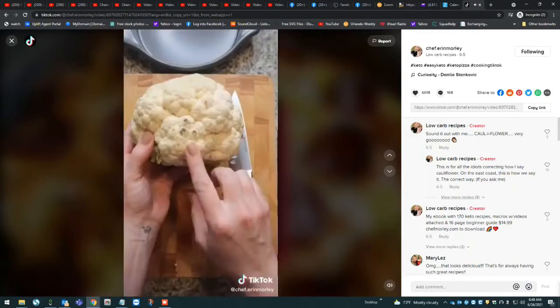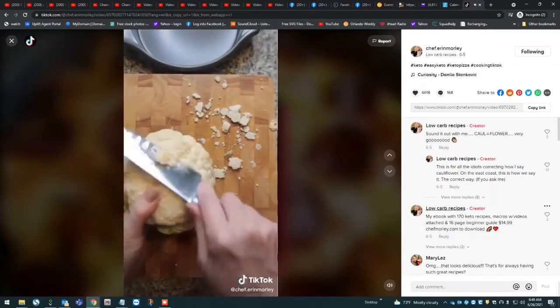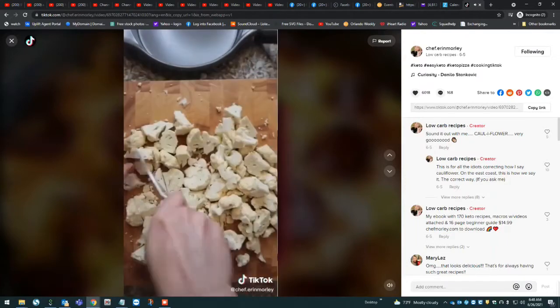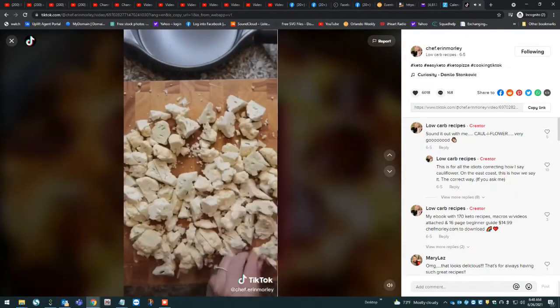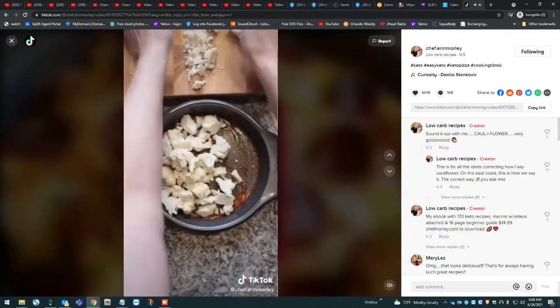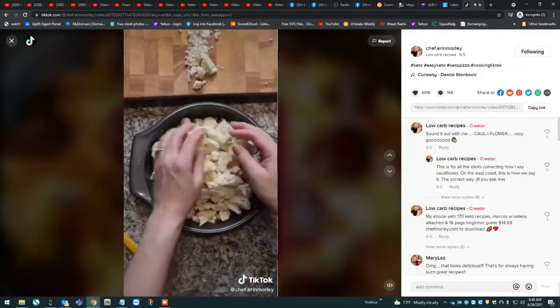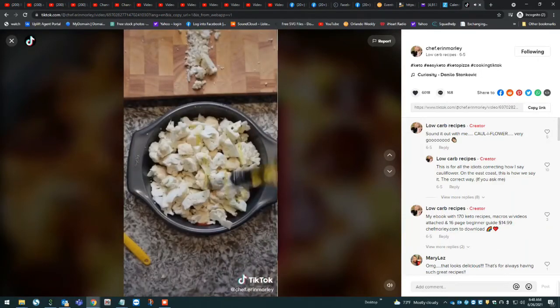I had a head of cauliflower in my fridge that was starting to go bad, so I'm just gonna take a knife and scrape off all the brown bits, chop up the cauliflower into bite-sized pieces. At the bottom of a cake pan, I just brushed on some sauce, added my cauli, drizzle it with olive oil, top it with sauce, mozzarella cheese, and your favorite pizza toppings.